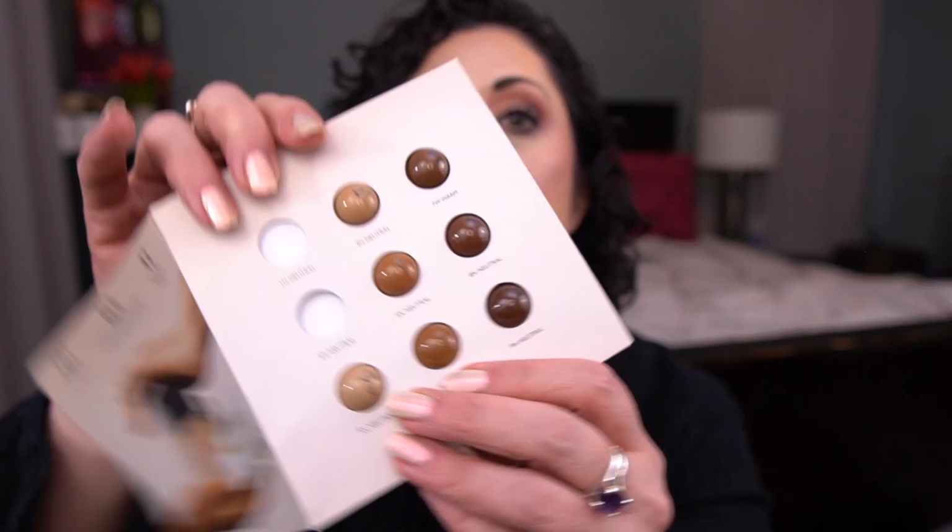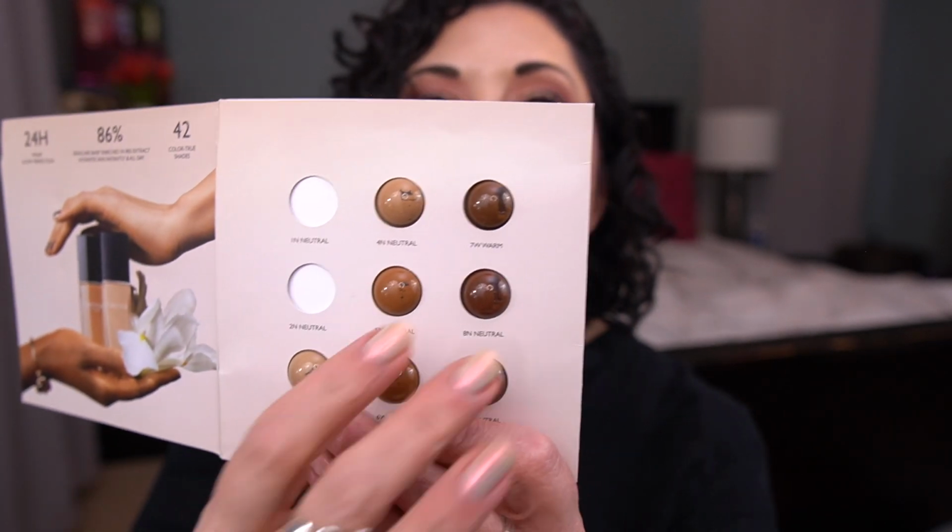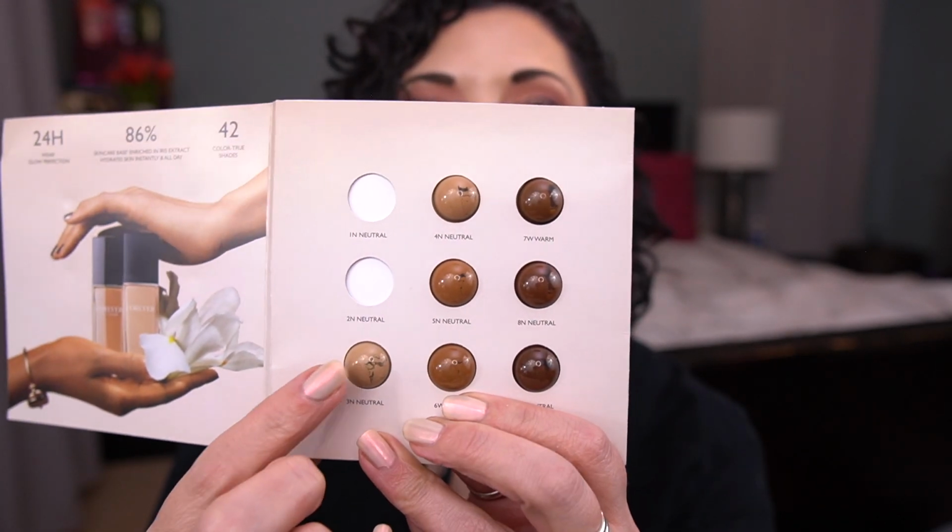Yes. So I'm going to grab 2 neutral. I don't know if these other ones will work with my skin tone, like these other shades here. These are probably going to get passed on, but I will eventually be able to use this 3N neutral. Potentially, I may have to use a lightener with it, but this is going to go back in.